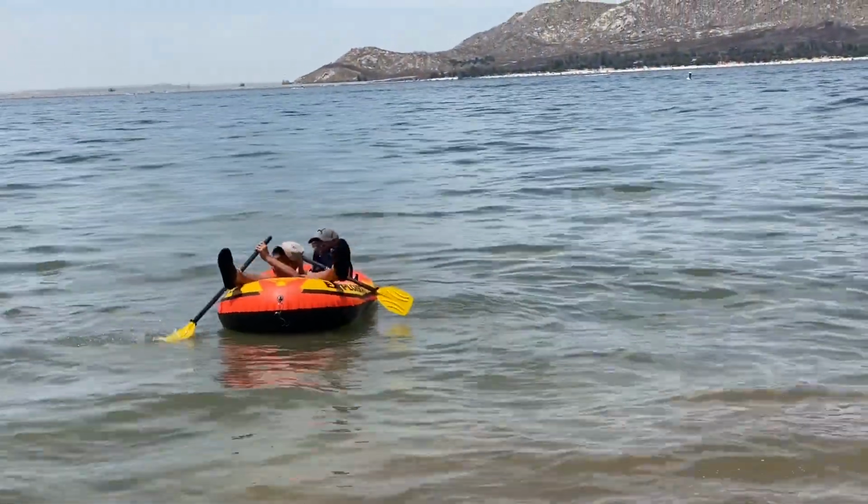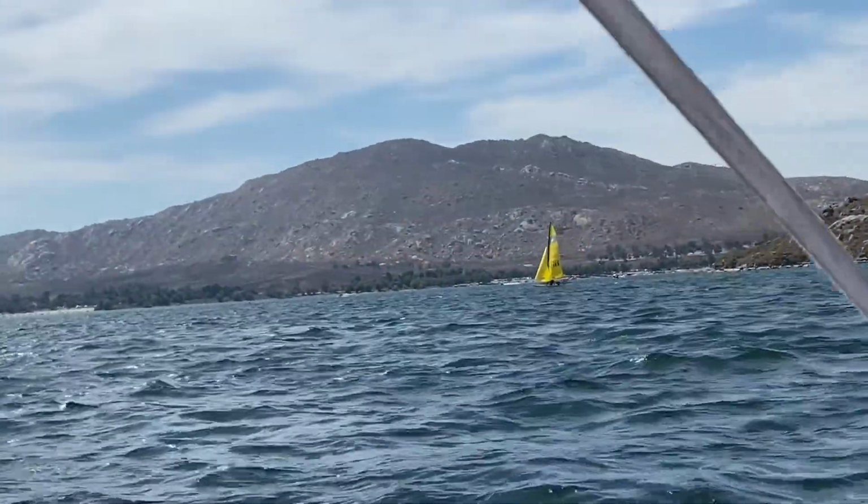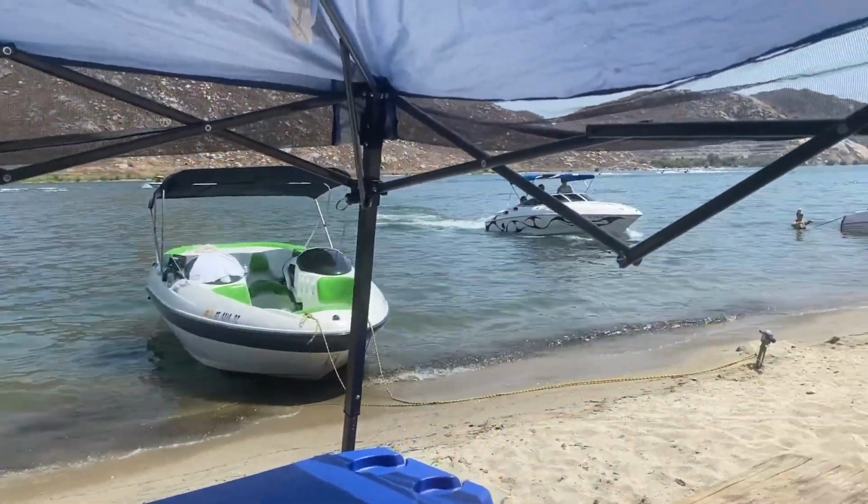And on this side, we had some time to do some boat paddling. In the middle of the afternoon, it got windy, so it was a good day to go sailing. Hopefully you guys are enjoying this tour around Lake Perris.